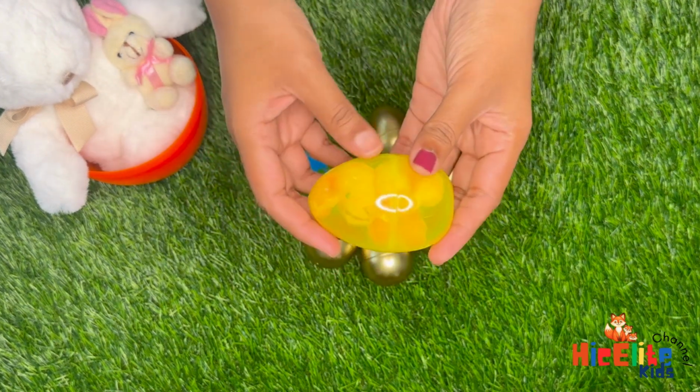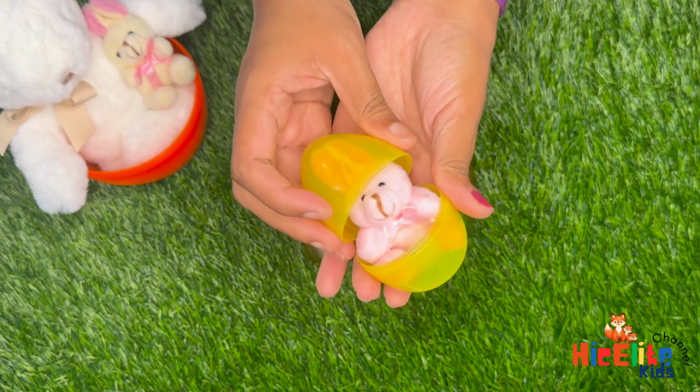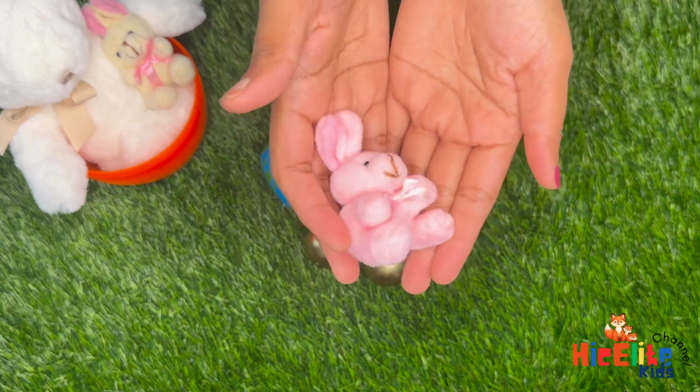Let's open this yellow egg. I see something inside too. Wow! It's a little pink baby bunny.